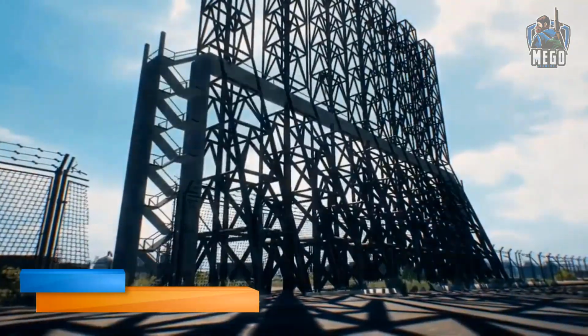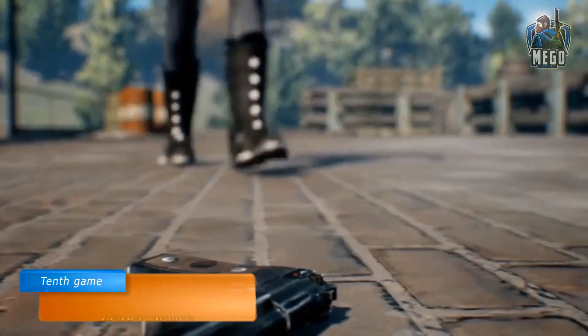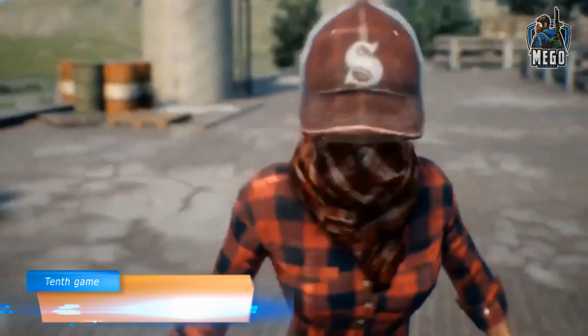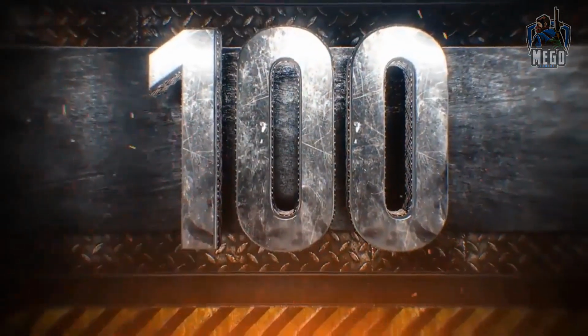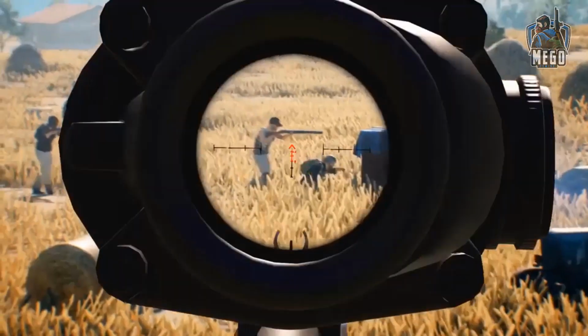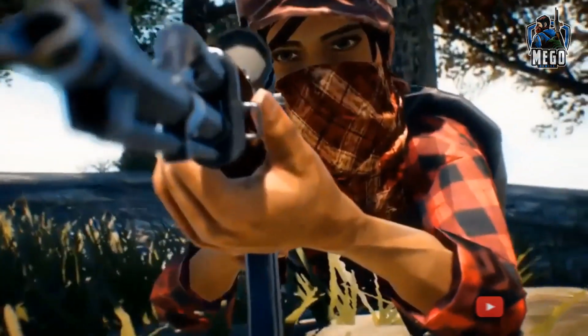Tenth game, PUBG Mobile. Skydive down to Erangel Island, scavenge what you can, and kill, in the mobile battlegrounds of PlayerUnknown. With the same goal, you're going to take on 99 other people, but there can be only one winner. Controls are usually somewhat uncomfortable before you get used to them, but this is a tense shooter that draws you right in.